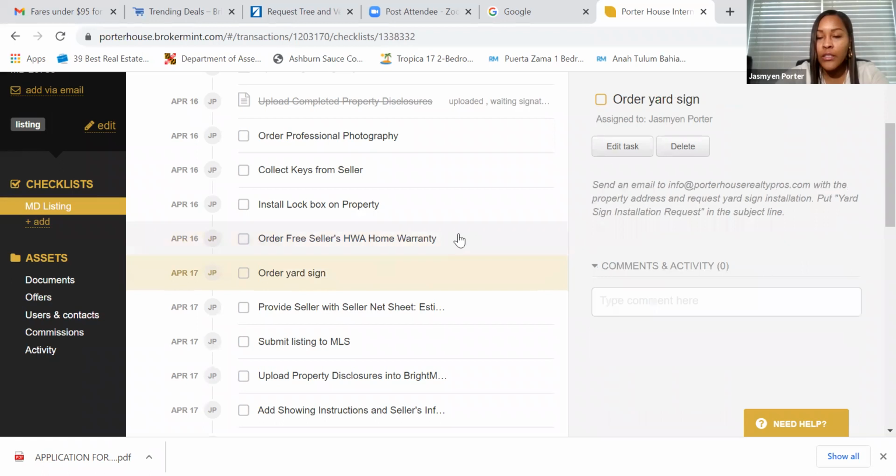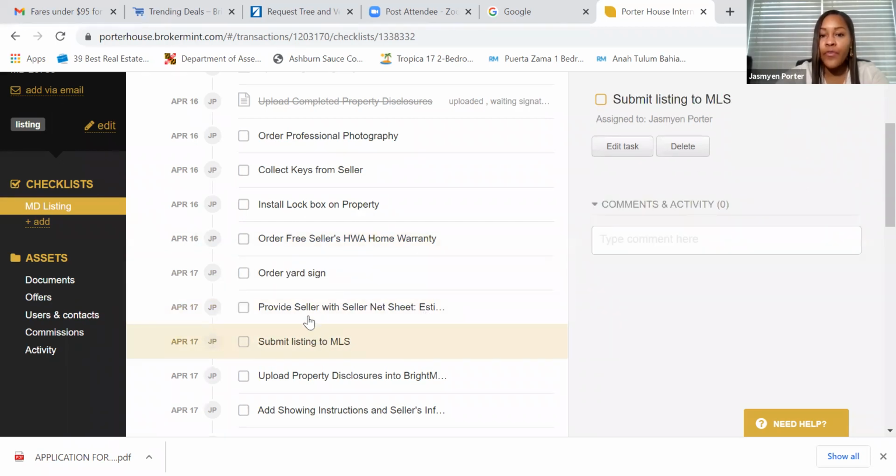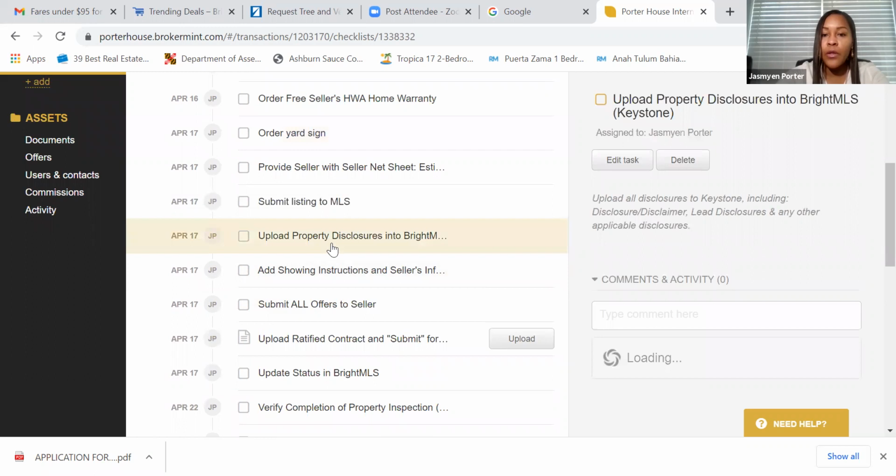For your order yard sign, you click there, it's going to give you instructions as to how to complete that step as well. Same thing for your seller net sheet, okay? So information is available to you in various sections of your checklist also, all right? You see, upload that to Bright MLS. All right, you see that?